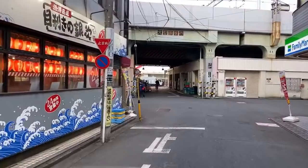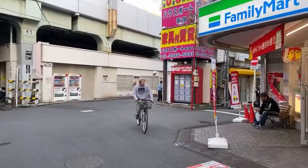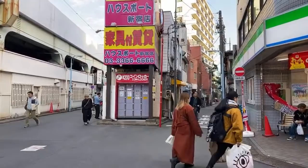All right, let's go underneath the Chuo line, make our way over to the north side, and then we're gonna go down that old street. It's funny though that they put lockers out on the street like this. Kind of funny. Not funny haha, just funny weird, right?